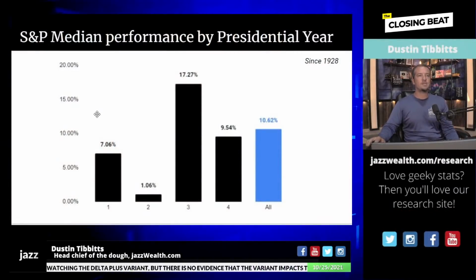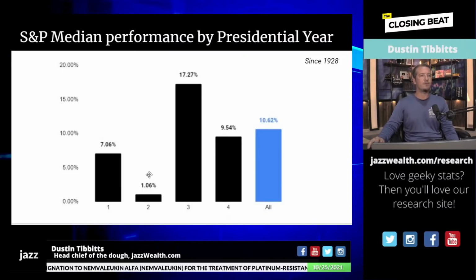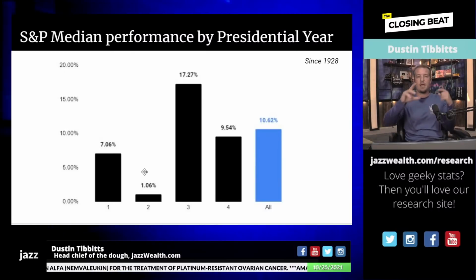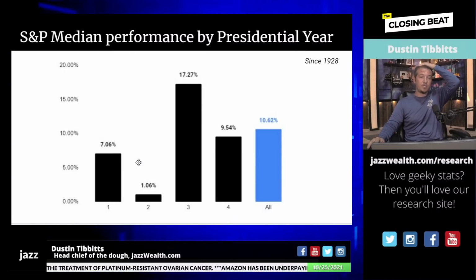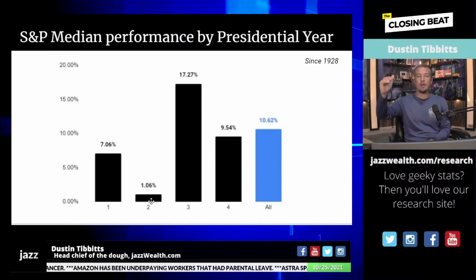If we look at the median performance of the S&P, since 1928, the first year of any president, doesn't matter what side you land on, is always pretty good, right? The median gain, 7.06%. The bad thing is the second year is a rough time, the worst year for a presidential cycle, 1.06. The reason for that is historically, the first half of the year is very weak. So if you're looking at performance of every second year of a president, the first half of the year, the median loss tends to be quite negative, actually. And then recovery tends to erase that and then some.